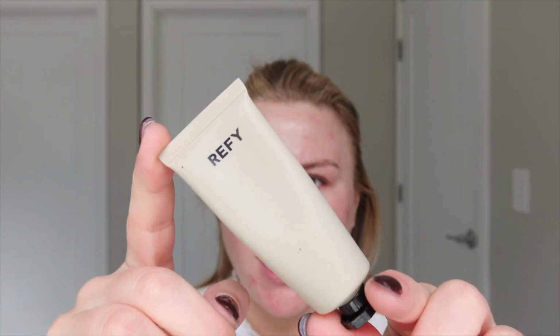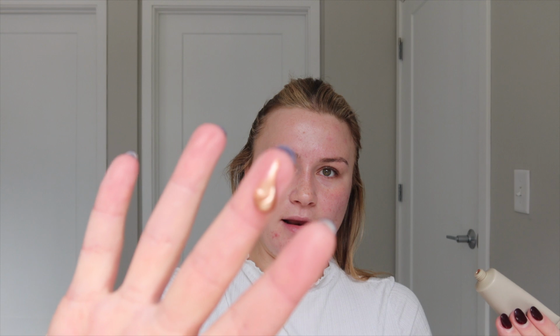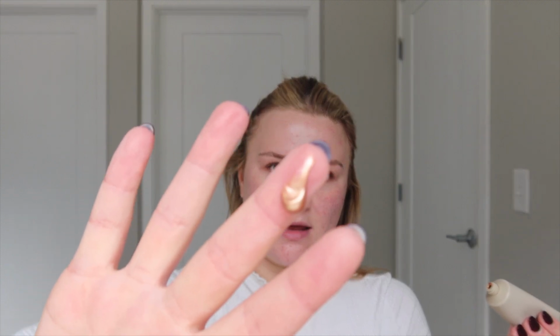Okay, starting off with skin, I have been loving, this is actually their highlight, but the Refi Gloss Highlighter in Topaz. I like actually using it as kind of a base. It's really hydrating, which my skin needs in these colder months. So I like doing a little dollop of this into my hand like that, and then going in and just sort of flopping it around, and then we'll rub it in.